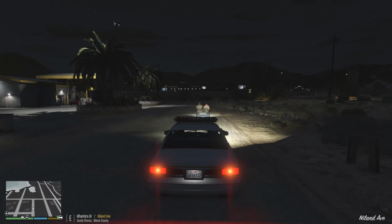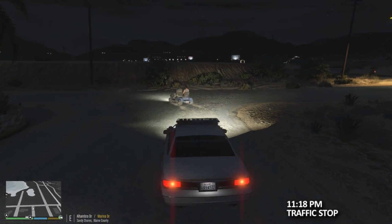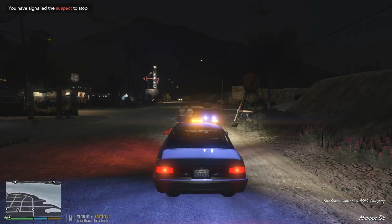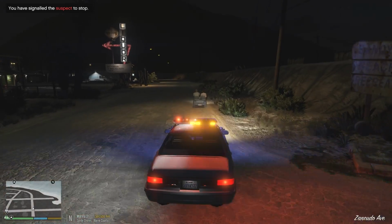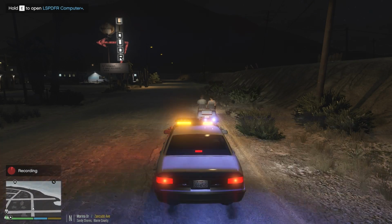Lincoln 18, we've got a golf cart riding around. It's going to be a vehicle that's improper for road use. It's missing turn signals, so we're going to go ahead and pull this vehicle over, see what's going on here. Okay, suspect has come to a complete stop. Let's go ahead and run the plate check on the vehicle.